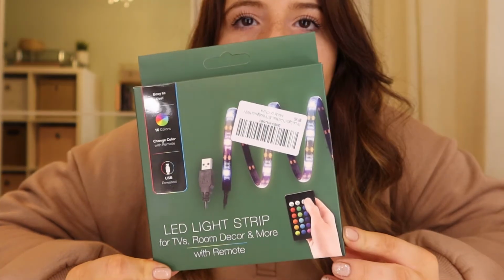The next thing I got, which I've seen a lot of people, and I think this was actually more of a trend before TikTok. I think people had this anyway, but I've seen it on TikTok quite a bit, and it's these LED strip lights. I didn't know whether or not I needed these or wanted these, but when I thought I'm gonna do the video, I thought why not try them. And I'm pretty sure these were only like £5 from Amazon.